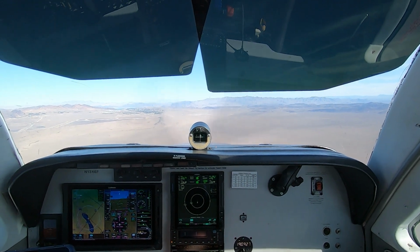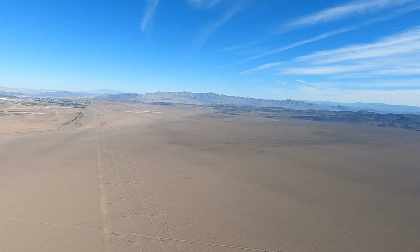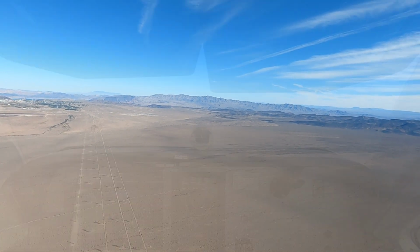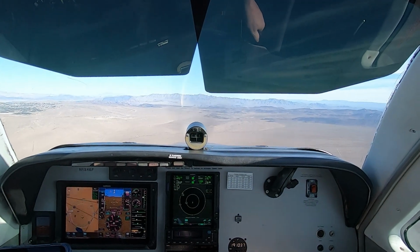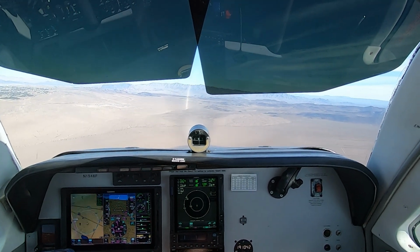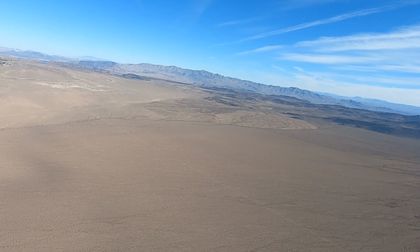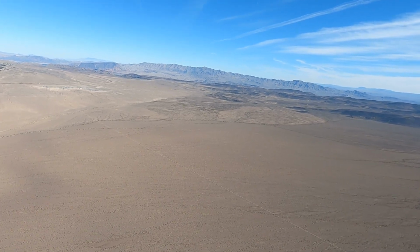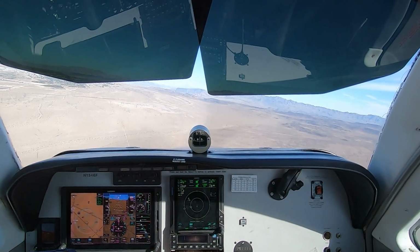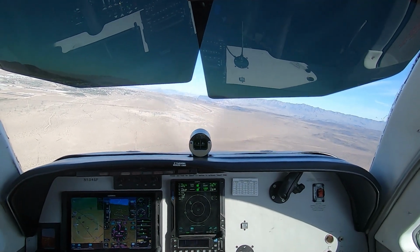Autopilot, flight director, yaw damper off. Traffic, Bonanza 46 Foxtrot, 5 miles south of the airport, planning right traffic, runway 9, Boulder City. Checks, approach flaps. And Boulder City traffic, airplane being towed southbound on taxiway Alpha. Speed checks, gear coming down. Taxi light on. Three green.